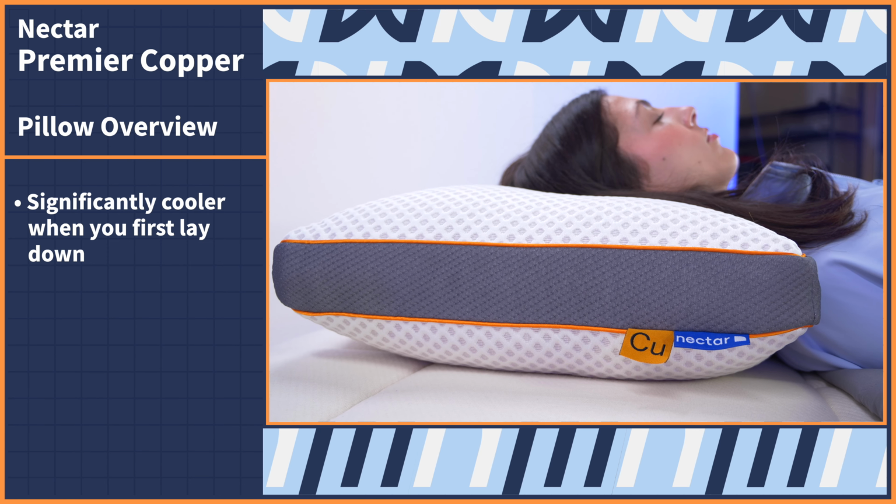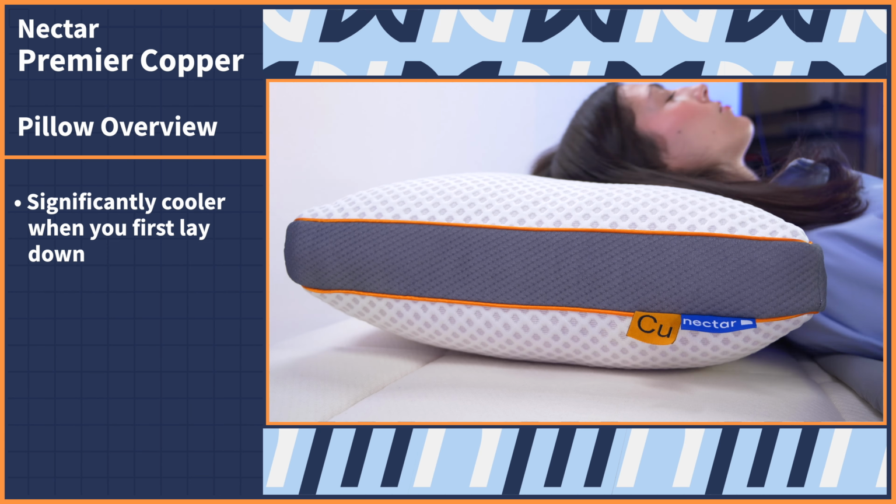I did notice it was significantly cooler when I initially laid down. It felt like I had a cold compress against my cheek. It was that apparent.